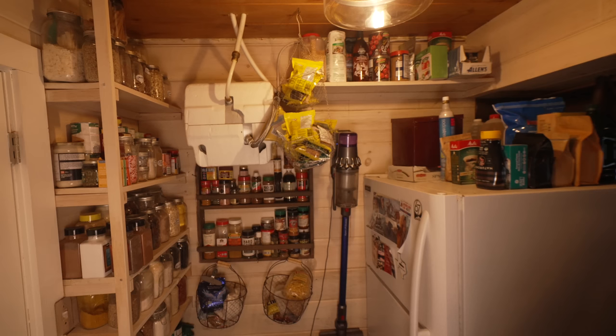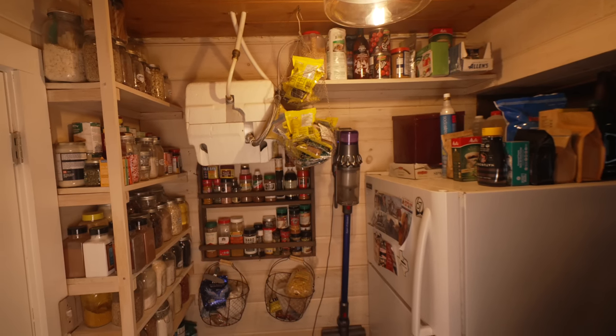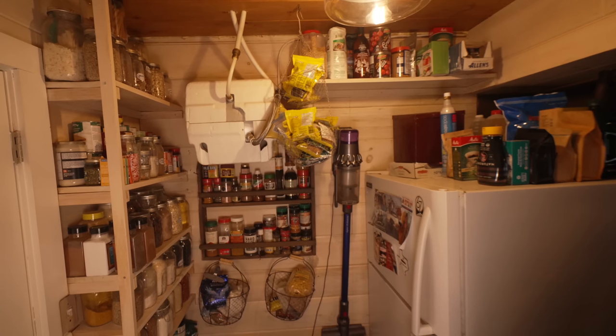Next is our small pantry area, which also has our propane fridge freezer combination. That's where we store food that we need to access on a daily basis. We also have jars of dried food that we need to access for baking and cooking and so on.